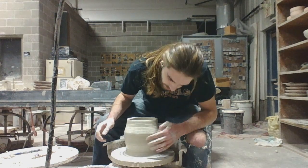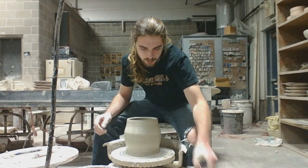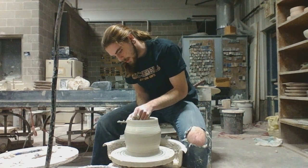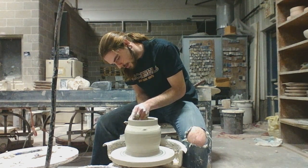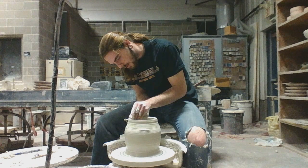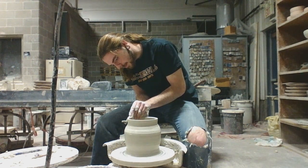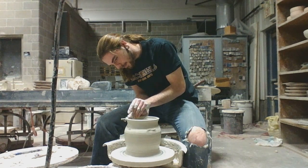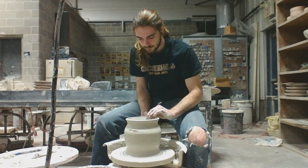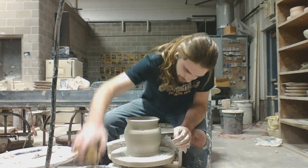And it leaves all these nice grooves and a whole lot of texture. And I can use one to go in here, clear it out. Alright.